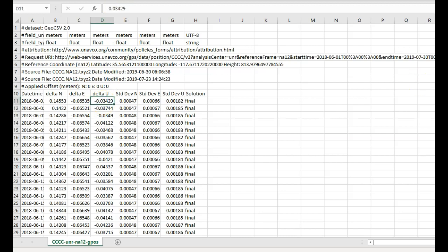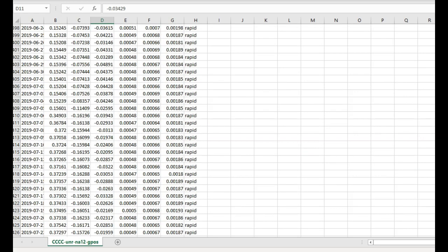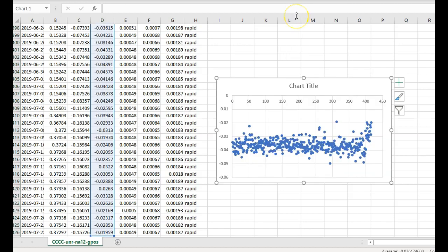I really think they should put some more GPS stations in that area just in case, because they really do not have a lot of GPS stations to go on to detect if there's significant uplift going on. But we're going to use this again. This is just south of Ridgecrest. Going to take a look at uplift subsidence for this station.